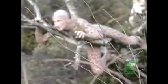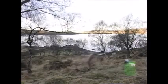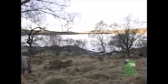But spots make one man really stand out from the crowd. Tom Leopard is completely covered in leopard spot tattoos. For the past 15 years, Tom's been the only leopard living wild in Scotland. This isn't part of a disguise. It's a lifestyle choice.